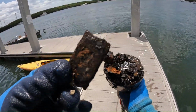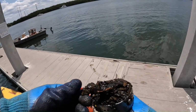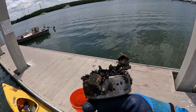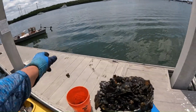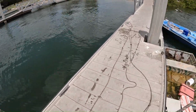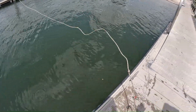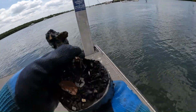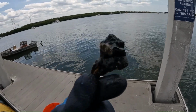Oh, we've got a piece of metal here. What's this piece of metal? What is this thing? Point to it. Got on here. Look at this. What is this thing? It's a doohickey.